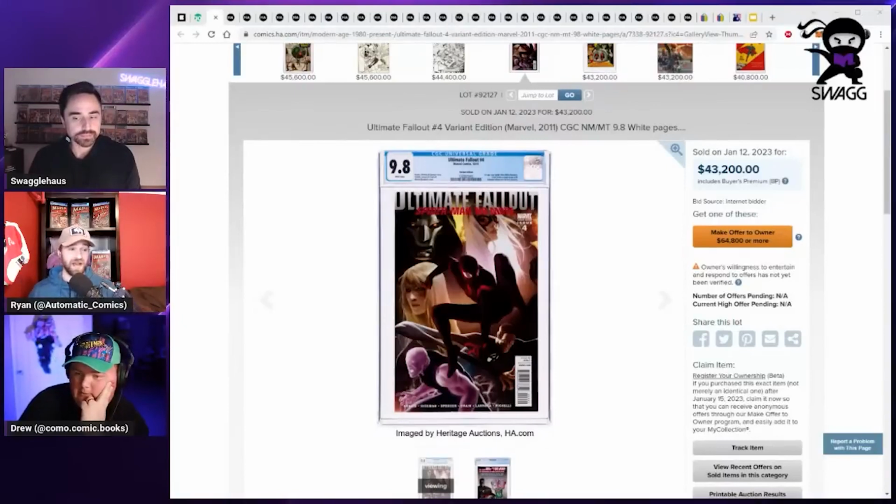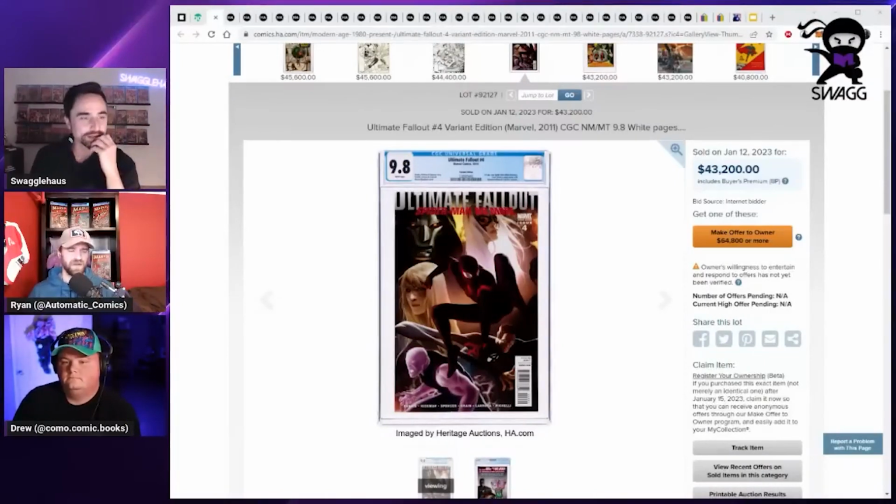And it's not that I am hating on modern books or variants or anything. I think that ASM 667 is awesome. That sold earlier in this auction. It was actually a little lower, like 37 or something in this one. I'll bring that one up later. But I like that stuff. I think it's cool.